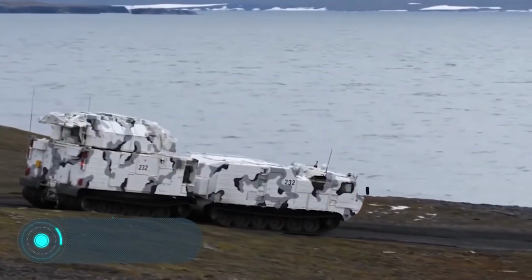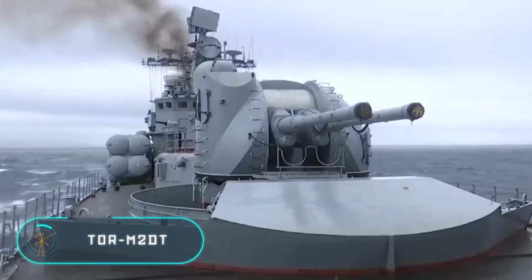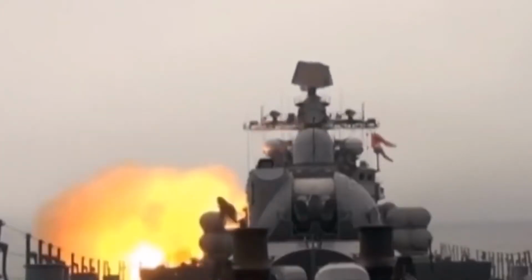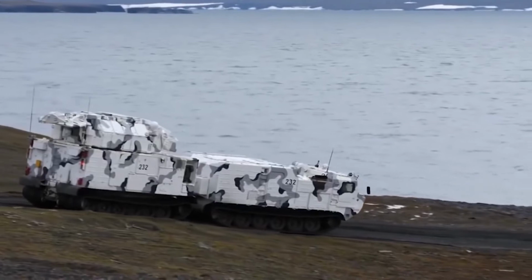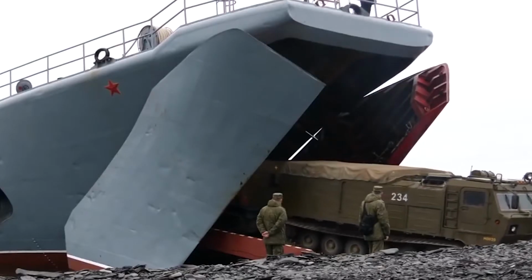Tor M2DT. For a change, let's talk about Russia's weapons. Tor is a tactical anti-aircraft missile system for all weather conditions. The Tor M2DT system you see on the screen is the version used in the Arctic. The combat vehicle is installed on the DT-30 tracked transporter.